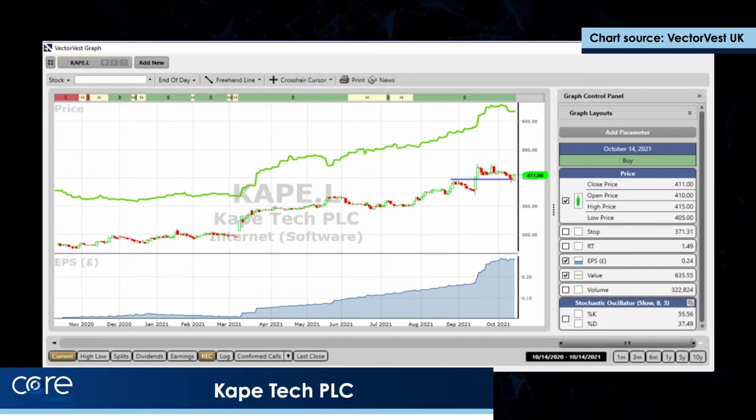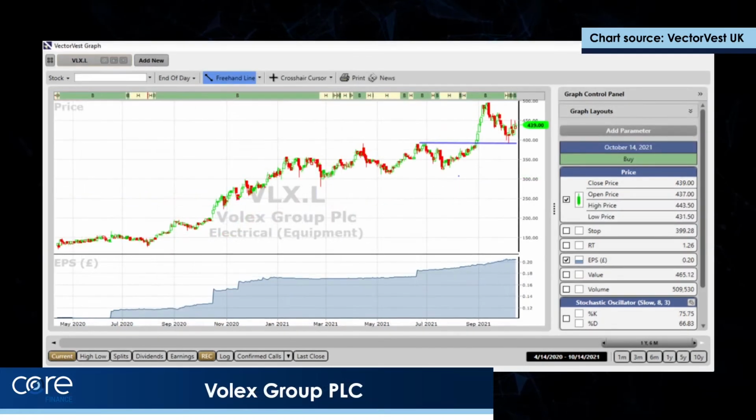Volex, again, the same thing. The blue line study shows earnings per share growing strongly. The share has pulled back in 3 waves to an old top, found support there, and is moving up. It's on a buy recommendation on VectorVest. That's certainly something that looks very interesting.